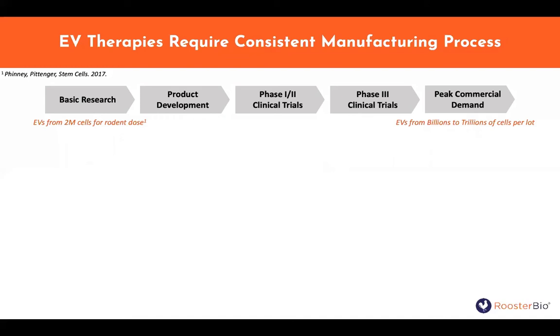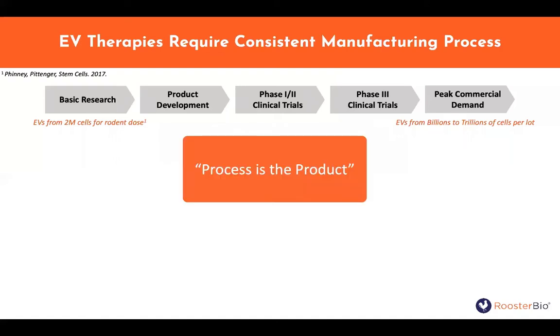We already have some information on the dosing numbers from basic research projects, for which we expect that when we have a peak commercial demand, we would need billions or trillions of cells in order to generate the EVs appropriate for commercial availability. But as I discussed before, the process is the product. And therefore, you want to minimize the changes to your process as you move from basic research to peak commercial demand. That way, you can maintain your efficacious product throughout the different stages of translation.